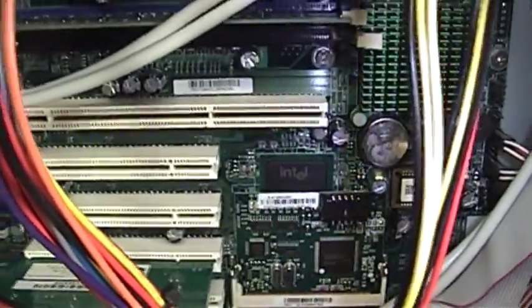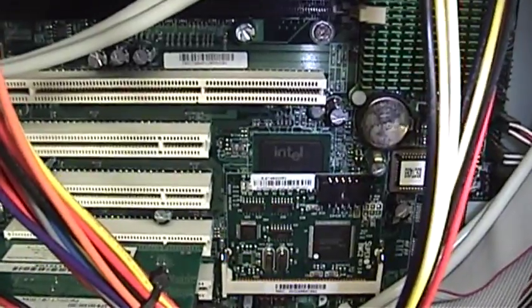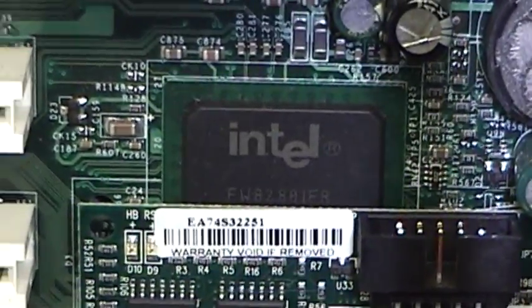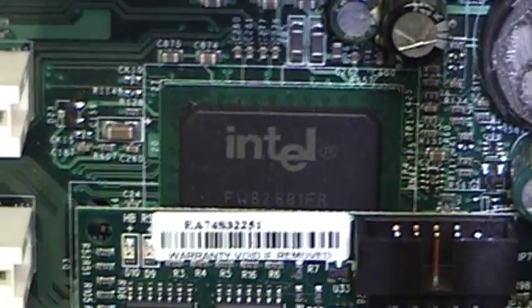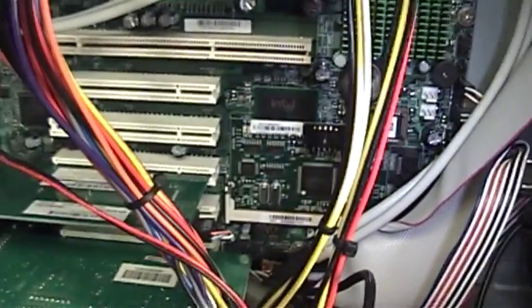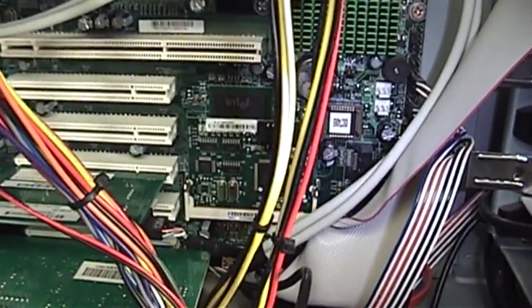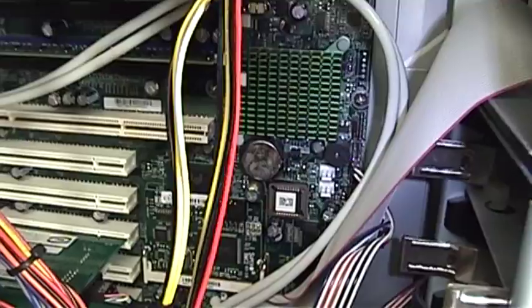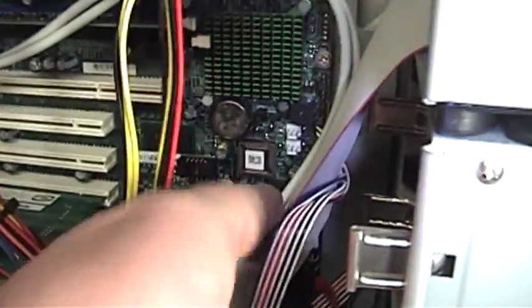Down at the bottom of the board, behind the PCI slots and partially obscured, is the Intel ICH South Bridge, and I believe, someone will probably correct me on this if I'm wrong, that this is either an ICH5 or an ICH6R, which is a variant of the chipset that supports at least software RAID for the attached serial ATA hard drives. This is not the highest end model of this board from Supermicro.